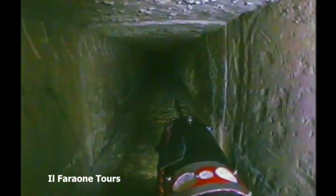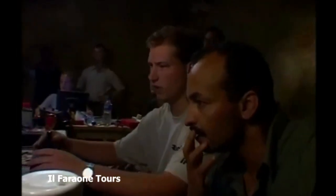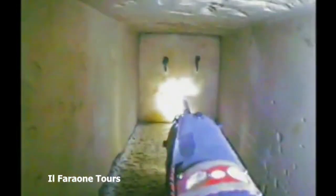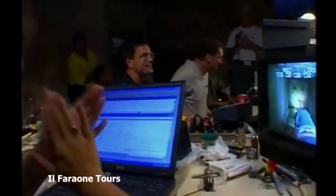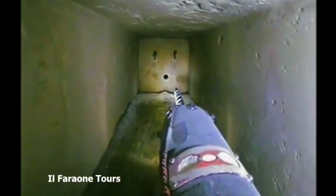Armed with a drill, the robot moved up the shaft for its most important mission so far. It was 6 a.m. and the end of a 24-hour shift. Everyone was there to watch this historic moment. They knew they had to get it right. A perfect hole and no damage to the stone.